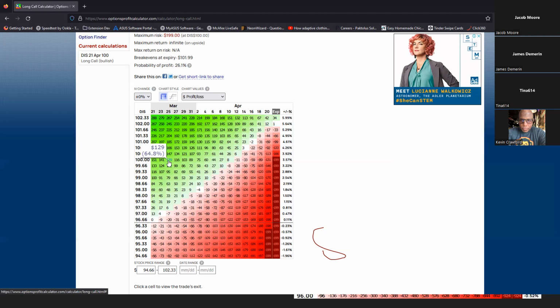So I don't know how you all are writing on this options profit. If you go to annotate, you can do it. Annotate in the view options.